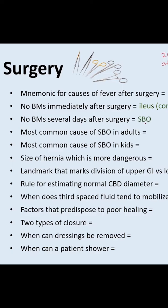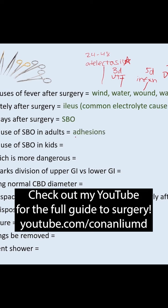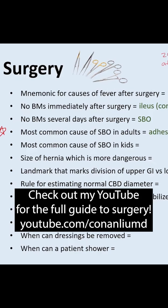So this would be somebody who's having bowel movements after surgery, leaves the hospital, and then comes back a few days later or years later even, and is not having bowel movements, and that would be a small bowel obstruction. The most common cause of small bowel obstruction in adults, this is a question you will definitely be pimped on, so very important to know: adhesions, so surgical scar tissue from the past. Most common cause of small bowel obstruction in kids would be hernias.